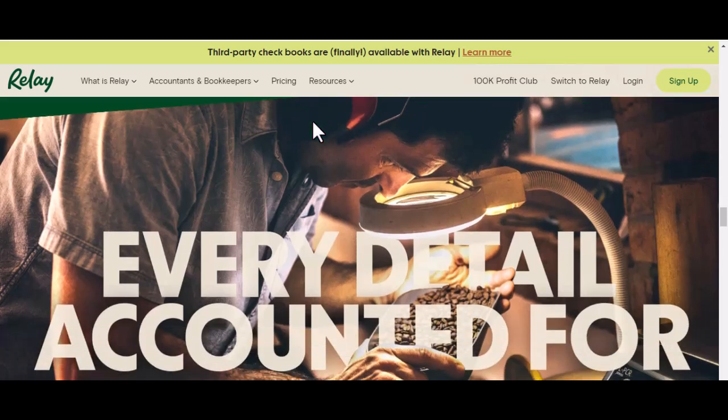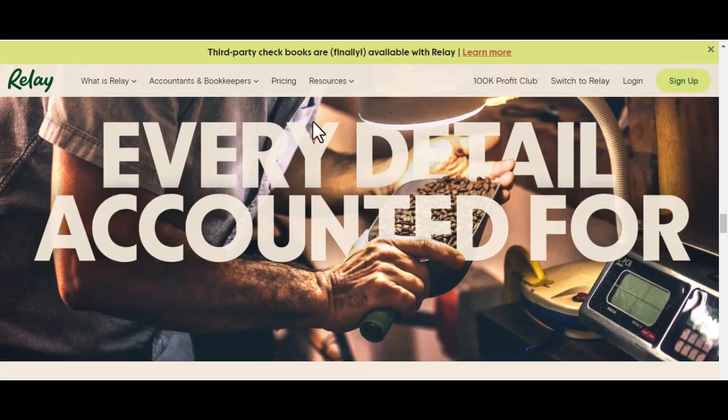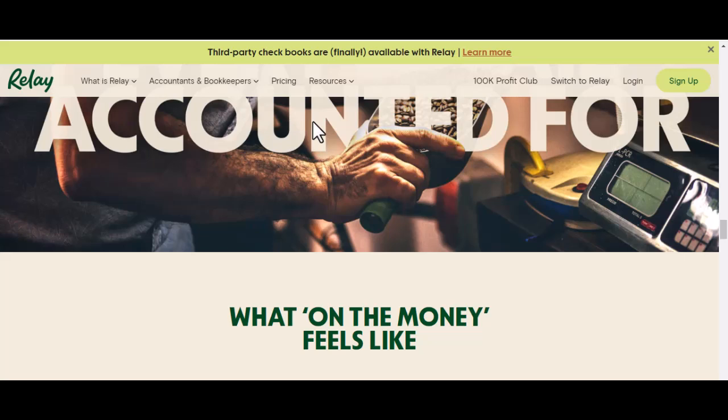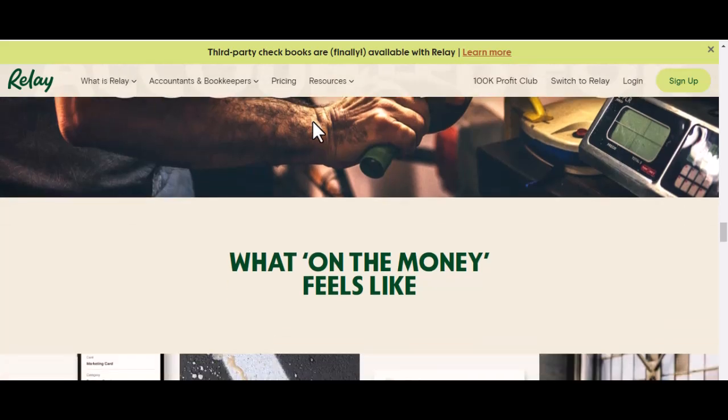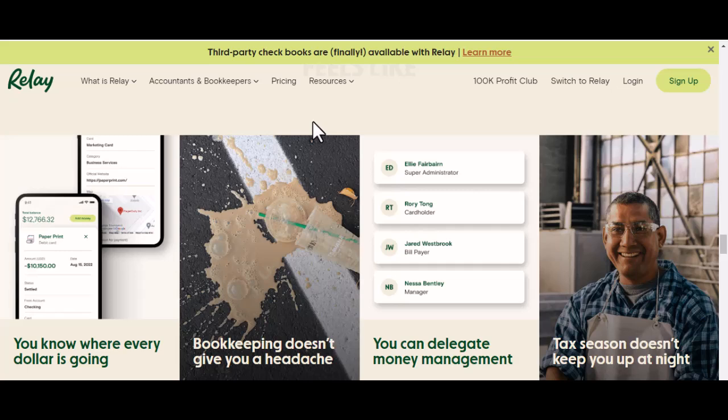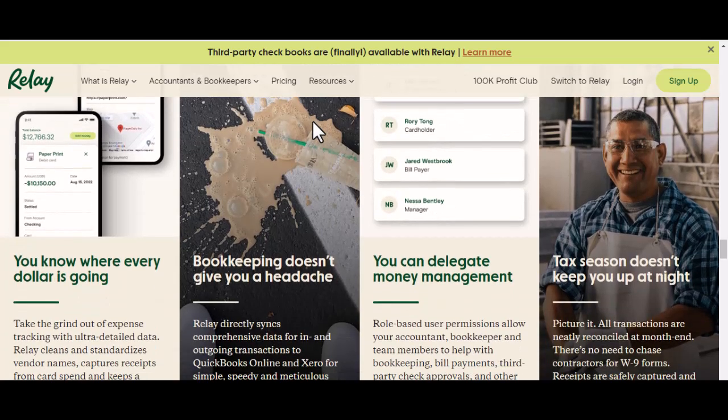Foreign transaction fees. If you use your Relay Bank card for transactions in a foreign currency, you may be subject to a foreign transaction fee. Monthly maintenance fees. Some accounts may have a monthly maintenance fee if a minimum balance is not maintained. It's important to review the terms and conditions of your Relay Bank account to understand the specific fees and charges that apply.